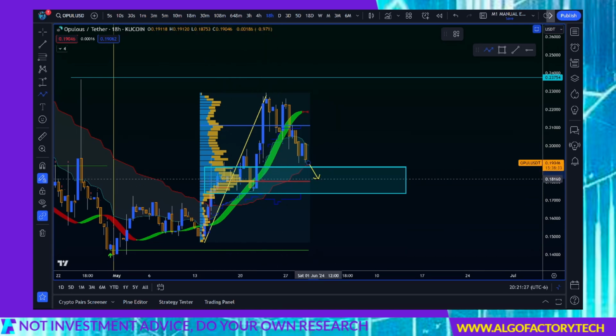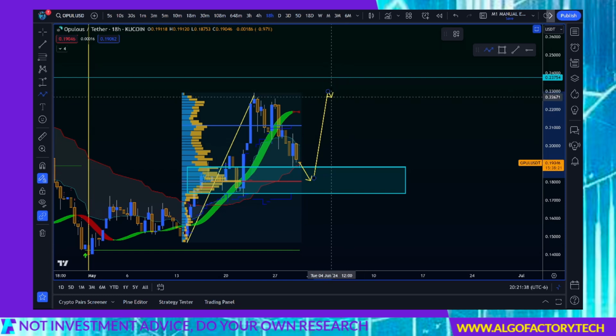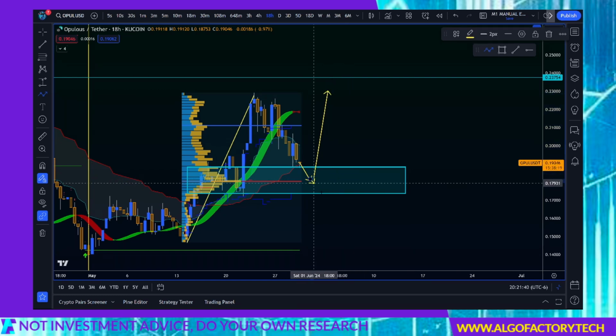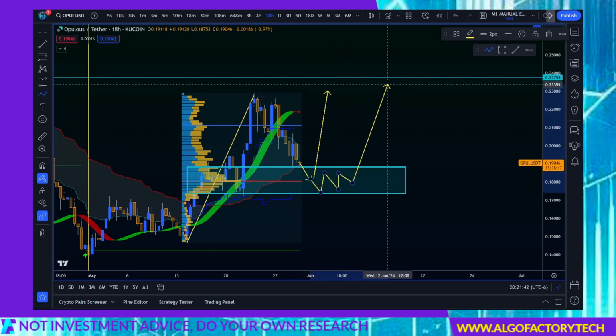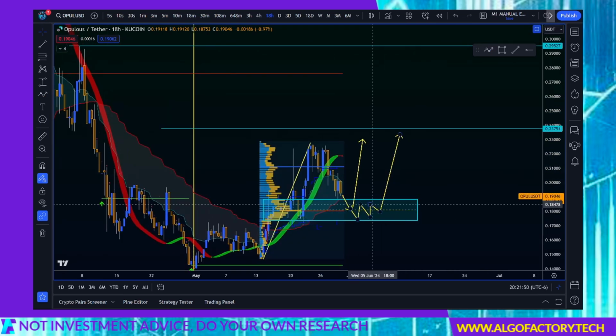So price could easily over the next several days inch down to about 18 cents, could go a little below, go a little above, and then eventually start to make its way up. And it could reverse very quickly, or it simply could build a bit of a range down here, or just consolidate and then head up later. And a lot of that is going to depend on what happens with Bitcoin. So of course Bitcoin still pushes the market, as we know.